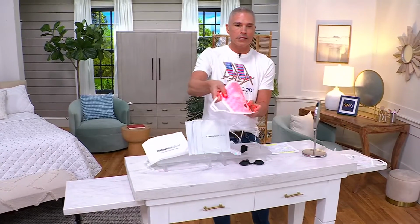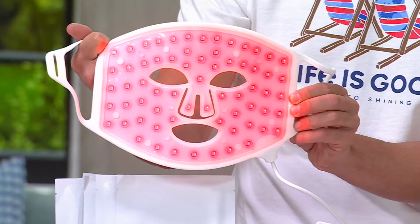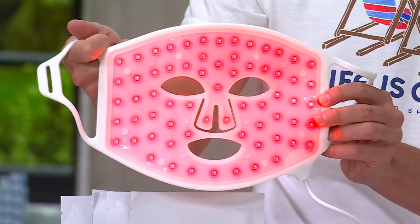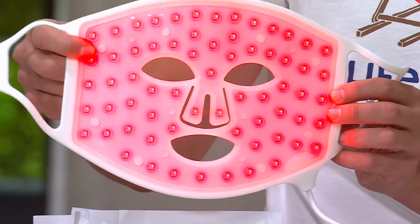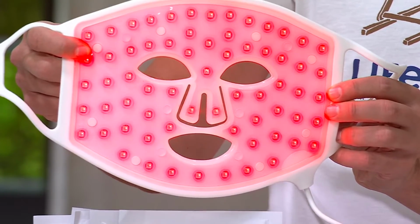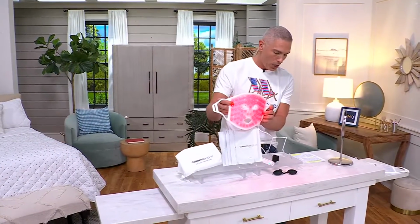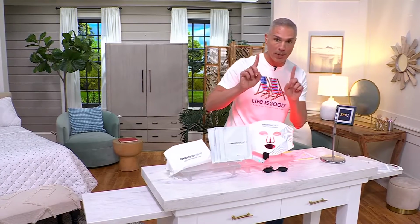Do you see these lights? Over 136 lights that are LED as well as infrared, so they actually penetrate the skin and they can give you the results that your skincare can't. That's why this won the InStyle Red Carpet Award for Best Skin Tool and the Glamour Beauty and Wellness Award for Best Skincare Device.